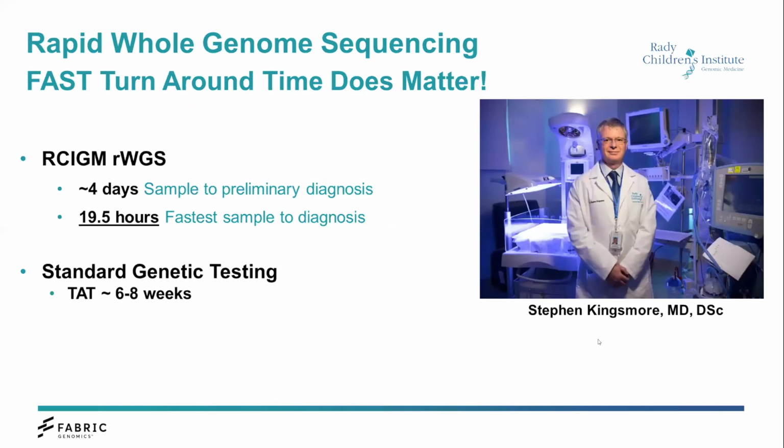Therefore, implementing the whole genome sequencing at the RCIGM enabled us to deliver the results in a timely manner. In the past year, our Children's Hospital implemented rapid whole genome sequencing within the NICU and PICU to test acutely ill babies and children. We have been able to return results on average 4 days from sample receipt to preliminary diagnoses, recently having performed testing within 19.5 hours.